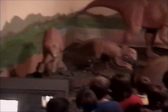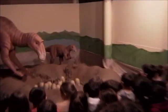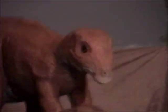She took very good care of her children. She would have gone out and got leaves and berries and brought them back to the babies in the nest. And she would have taken her young dinosaurs and taught them where to find food that was good to eat. So she was a very good mother, and Maiasaura actually means good mother lizard.